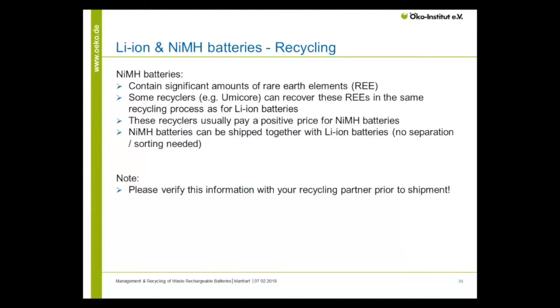Nickel metal hydride batteries. They contain significant amounts of rare earth elements, and some recyclers, at least I know this from Umicore, I'm not sure Umicore might be in the call today, they can recover these rare earth elements in the same recycling process as for lithium-ion batteries.